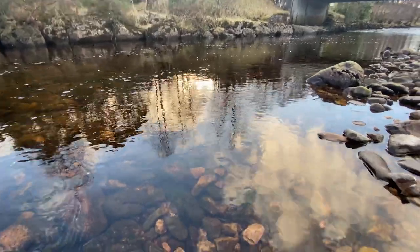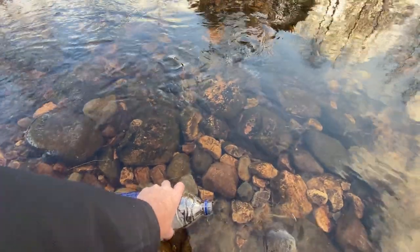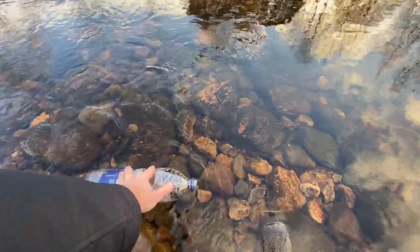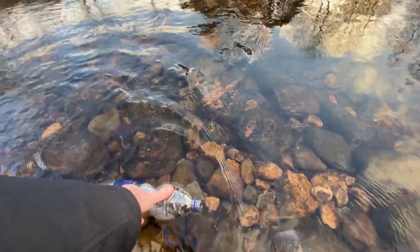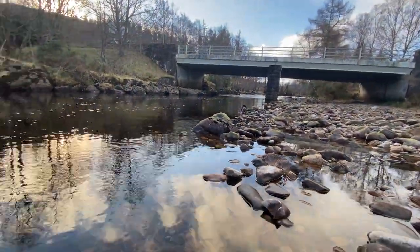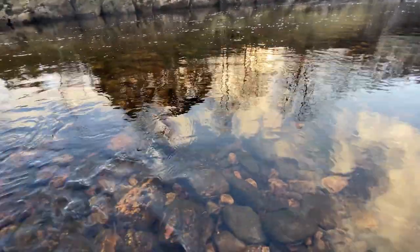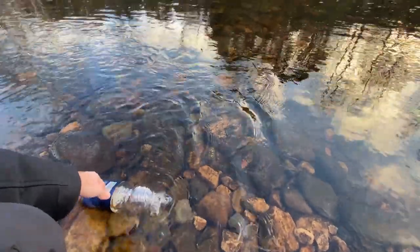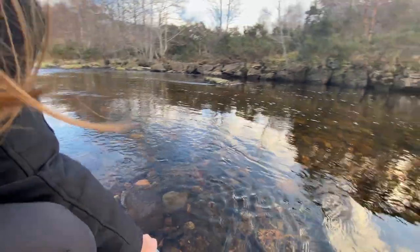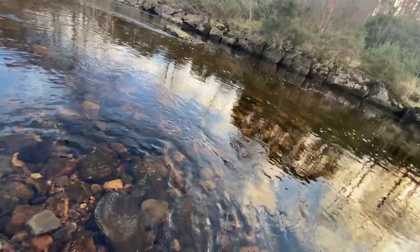Very pretty down here. Woohoo, that's cold. Oh my gosh, that is like icy cold. We don't want to fall in this. One done.